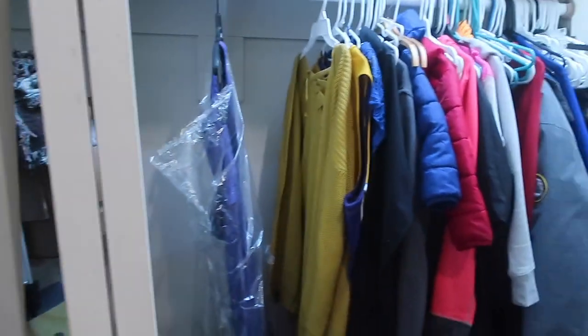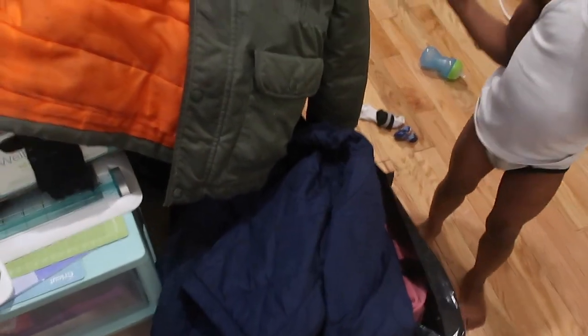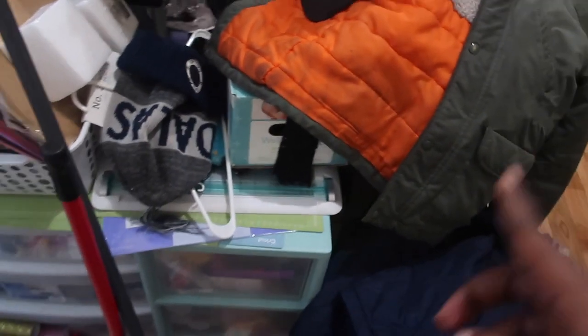We had a bunch of coats hanging up, so I put the coats in here that we're no longer wearing and the kids can't fit anymore, so we're gonna donate those. These are being given away too, but I want to wash those first.